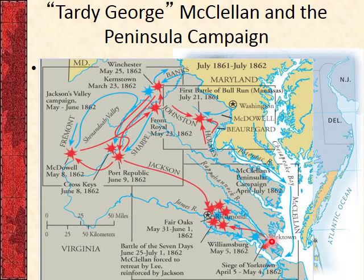In any event, the Northern Army lands here. It takes them forever to siege Yorktown. You can see an entire month, even though the North had lots more troops. And then there's a series of battles that all take place here. The thing that's sad if you're a Northerner is that these are all red stars, and the red stars mean Southern victories. So Robert E. Lee basically beats the crap out of McClellan and pushes McClellan's troops all the way back to the sea, where, with their tail between their legs, they boat their butts back to Washington, D.C.